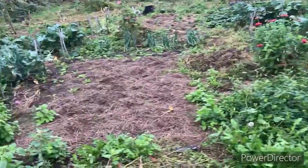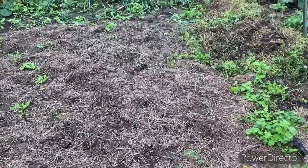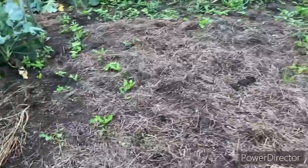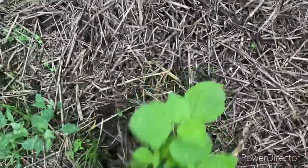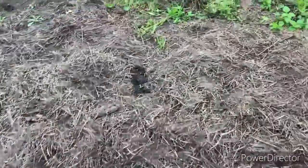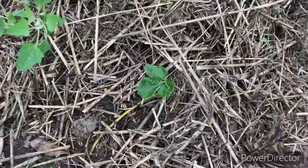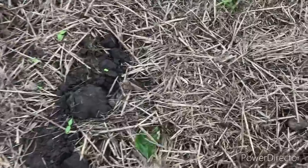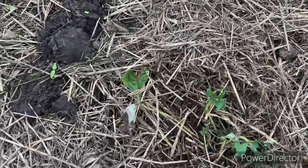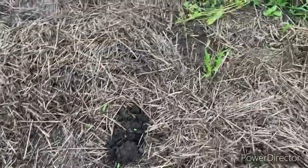Okay, this is the sad strawberry patch. I've pulled the weeds out of it, or most of them. There's like a couple that I haven't gotten, but it hasn't done as well as I had liked. I think I had two. Here's one everbearing strawberry there, and I think there's another one over here somewhere. Yep, here's another one. They didn't do very well, but I at least got two plants.